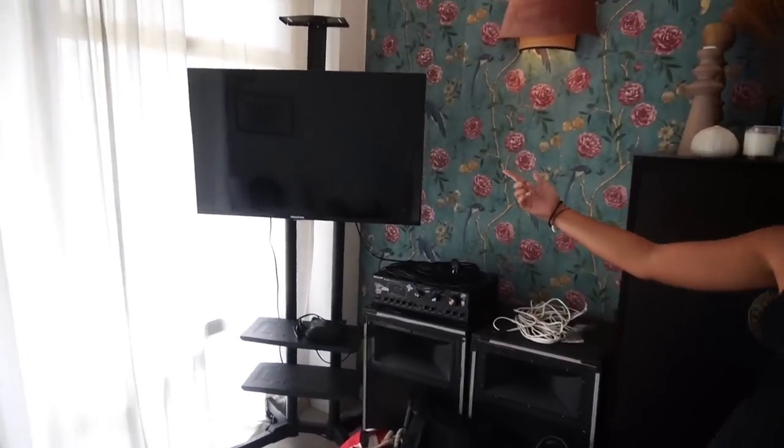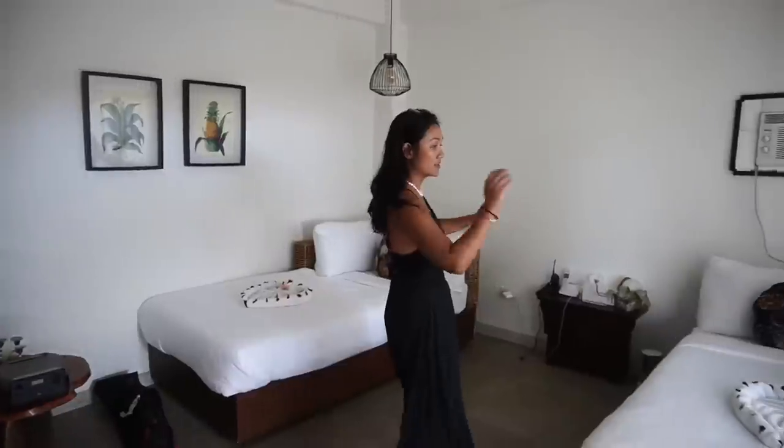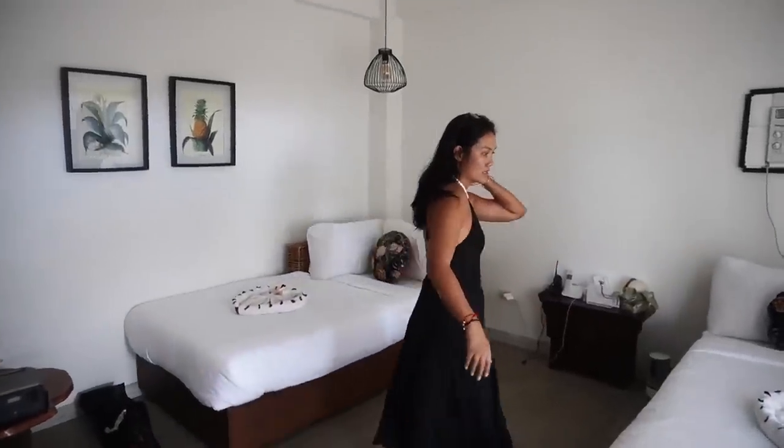And I think every Filipino is gonna love this. Is it really a Filipino house without a karaoke speaker? Yes, and a TV. Oh my god. I think we're gonna karaoke later. For sure we're gonna karaoke. These are the 2 beds. Is it a double bed or a twin bed?